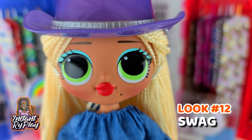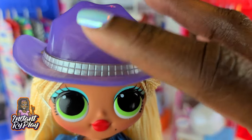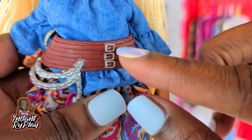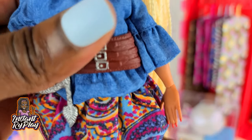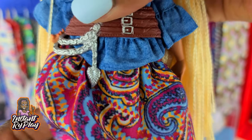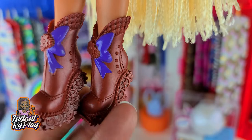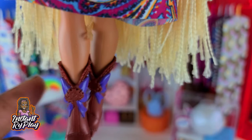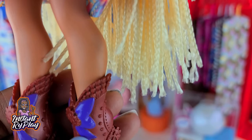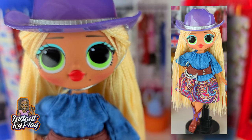Okay guys, giddy up, giddy up. So we've got Swag, guys. She has on Cosmic Nova's hat, and this is a Barbie top. It's a little belt that I got. I think it might be Monster High or something. I'm not 100% certain. And the skirt is from one of my Sparkle Girls fashion packs that I got. And these boots I got online. I believe they're Monster High. I actually haven't used them yet, but I thought this was the perfect time, especially when I realized that they actually matched the hat pretty well. And so guys, this is the look that I have for Swag.